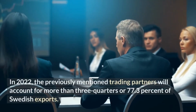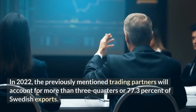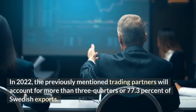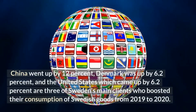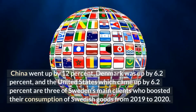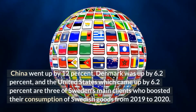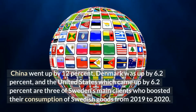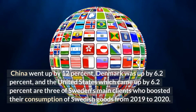In 2020, the previously mentioned trading partners accounted for more than 3/4, or 77.3%, of Swedish exports. China went up by 12%, Denmark was up by 6.2%, and the United States, which came up by 6.2%, are three of Sweden's main clients who boosted their consumption of Swedish goods from 2019 to 2020.